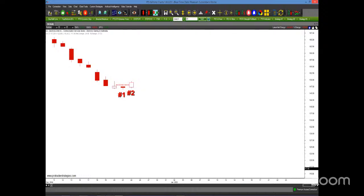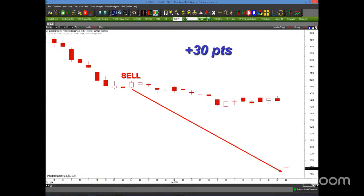And we see that 2-bar pattern right there, the very low. How can you go short at the very low? I know it's difficult for some people, but that would have been the wise thing to do, to sell, because the stock fell coming in to just this week 30 points. And once again, it gapped down on some news or some event. Isn't it funny how we knew to be short weeks in advance?